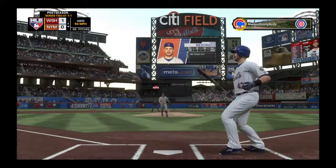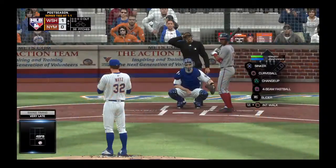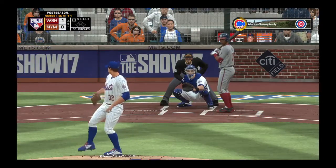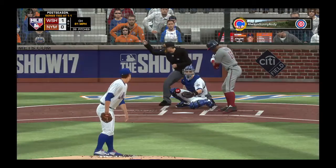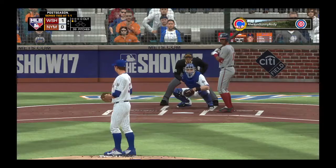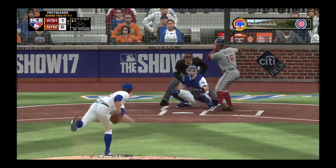And he struck him out, his 7th of the ball game. Digging in for his second at bat, Victor Robles. 0 for 1 for him here in this one. Drops in a strike to start the at bat. 0-1. The 0-1 on its way.